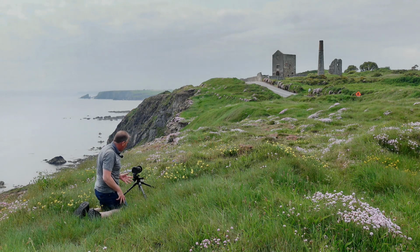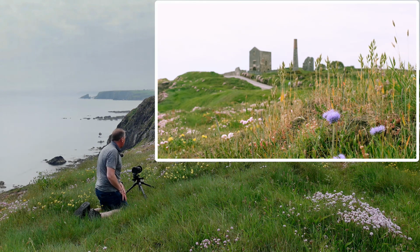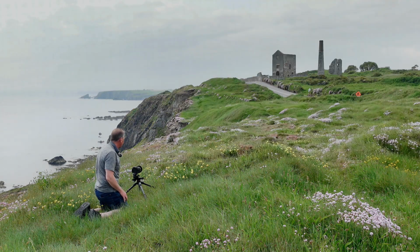So I've got much lower now, and I've even spread out the legs of the tripod, one to get lower and two to give me more stability on the spongy grass. There's a purple flower, it's like a wild thistle, but it's not a thistle, and I suppose it's less than a metre from the front of the lens, and then way in the background you have the engine house, which is about 150 metres, I'd say, from here.